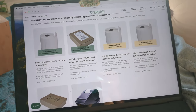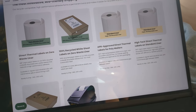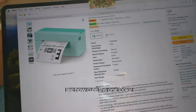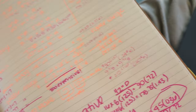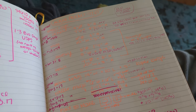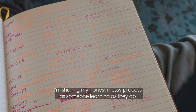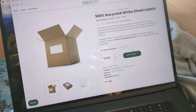So I've been researching which packaging I should do, and I can't make the decision whether I should buy a thermal printer. And this is kind of the research. I've been using this orange jelly roll pen, but I love the pens, but this is my scribbles on just packaging, shipping cost, and yeah.